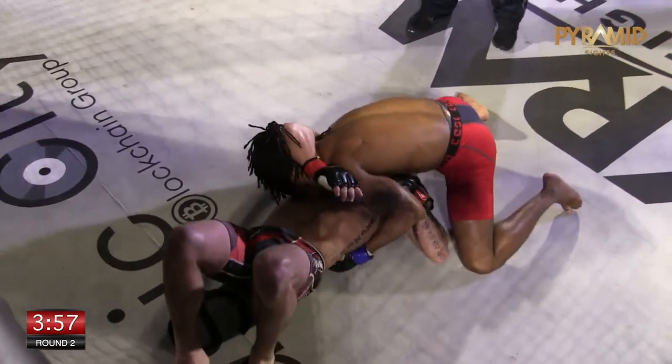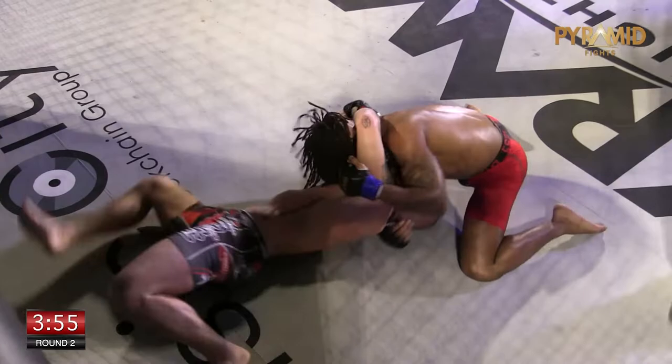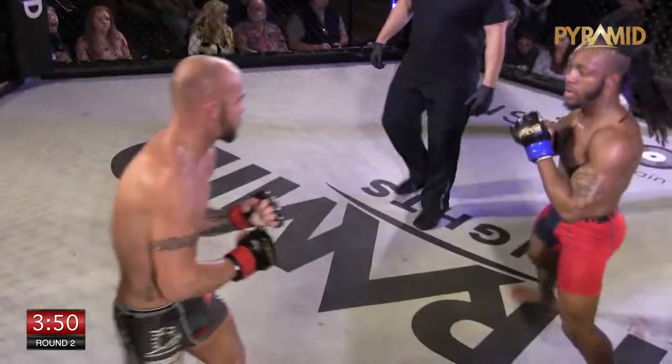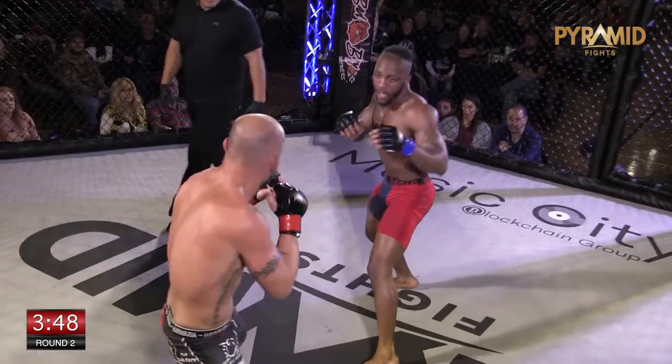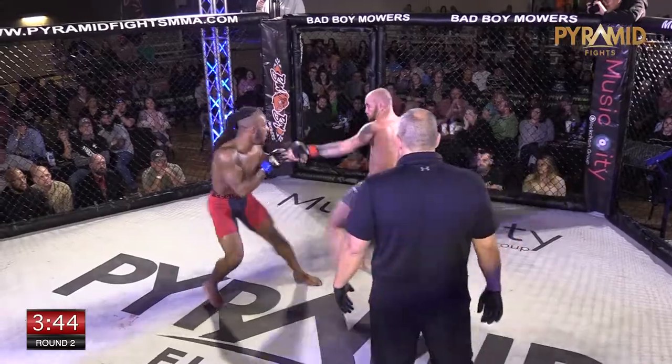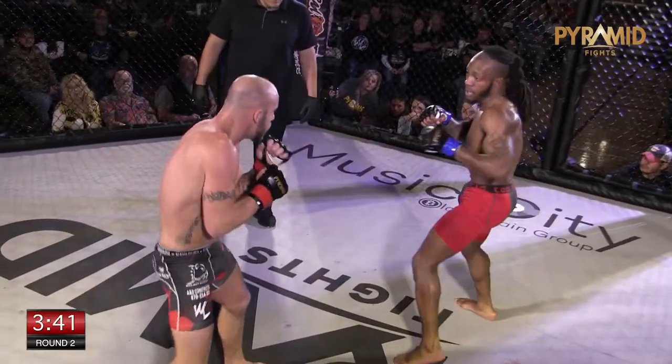Jerrod is doing a great job moving his hips, trying to roll so he can shrimp in at least half guard or guard. There, coming up, and he got back to his feet. Good combinations from Solo. Looks like that head kick was blocked, but right there, I love how he's throwing that jab hook. Nice. Sweep the leg, Danielson.